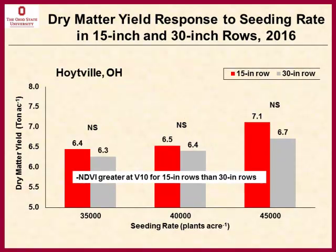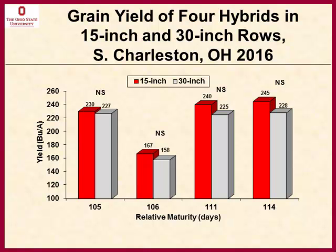Okay, what about Hoytville? This is up north where we had the more stressful growing conditions. Again, we didn't see any significant differences in dry matter production, which kind of surprised us this year. I guess I was expecting to see maybe a location where we might not see yield responses, but we might see dry matter responses. Okay, let's move on to South Charleston for the 4 hybrids in 15 and 30-inch rows.